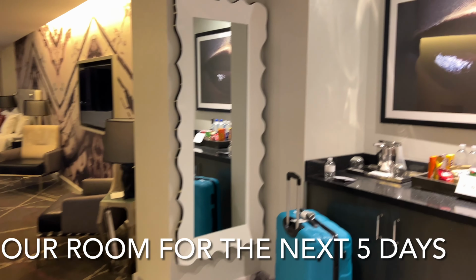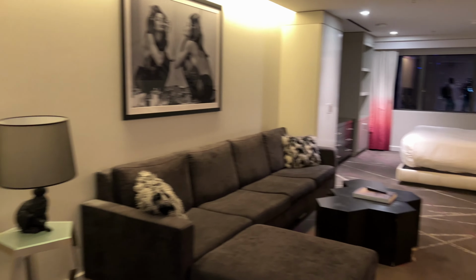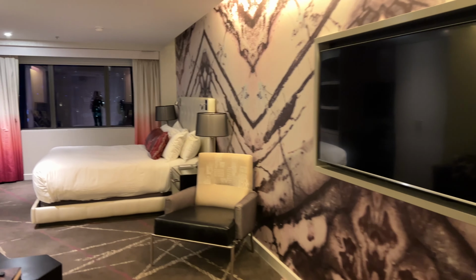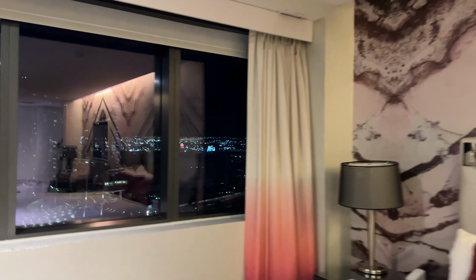We reached our hotel and we are staying at the Cosmopolitan, and this is our room for the next 5 days. This is the view from our room. It looks so good.